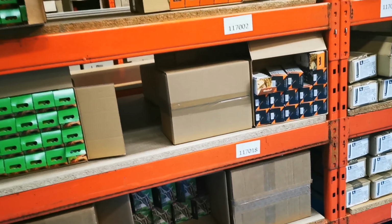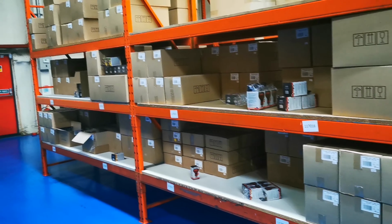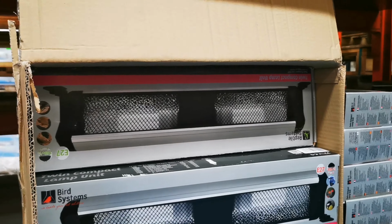And yeah, they've got a lot of stuff. Check it out, look, all these different compact UVBs, boxes and boxes of them. These are quite cool, the twin compacts. That's the same one we saw up the stairs in the crested gecko enclosure.